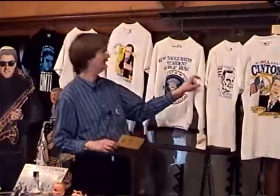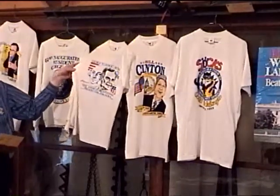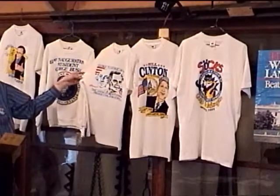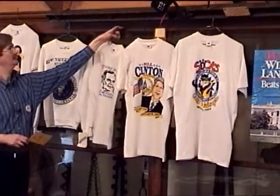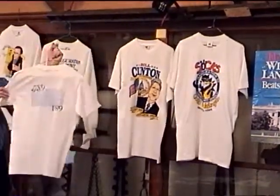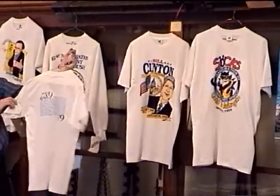This is one of the sweatshirts, George to George, 200 years, 1789, 1989, with the American presidential inaugural. And on the back, I believe, if I can get it off, they had a listing of all the presidents from George to George.